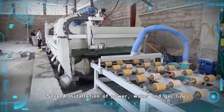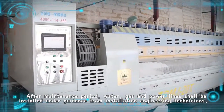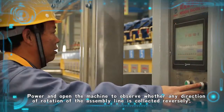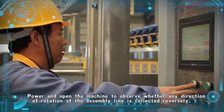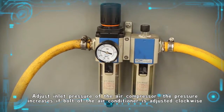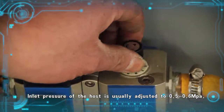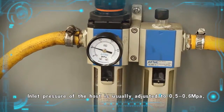Step 4. Installation of power, water and gas lines. After the maintenance period, water, gas and power lines shall be installed under guidance from installation engineering technicians. Power and open the machine to observe whether the direction of rotation of the assembly line is connected reversely. Adjust the inlet pressure of the air compressor. The pressure increases if the bolt of the air conditioner is adjusted clockwise, and decreases if adjusted anti-clockwise. Inlet pressure of the hose is usually adjusted to 0.5 to 0.6 megapascal.